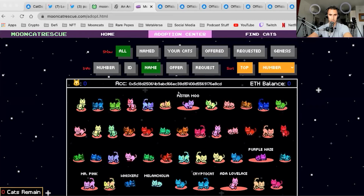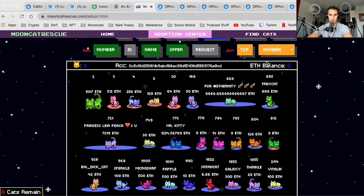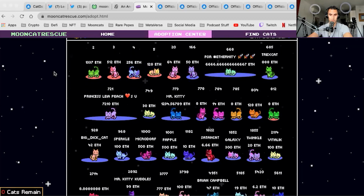So let's go to, this is the adoption center. You can see here, these are the ones that are still sold as unwrapped. So these are in their original state. As you can see, these are the numbers of mint. So this is the second ever cat minted, third, fourth, fifth. So right now the top 10 floor is 128 ETH if you go unwrapped. Some people choose not to list these kinds of things. And some of these listings haven't changed. Since this was rediscovered, these 4 specifically have been the same price the entire time. So who knows if this person even still has access to this wallet. That would suck if somebody paid 1,300 ETH for this and had no way to retrieve those funds.